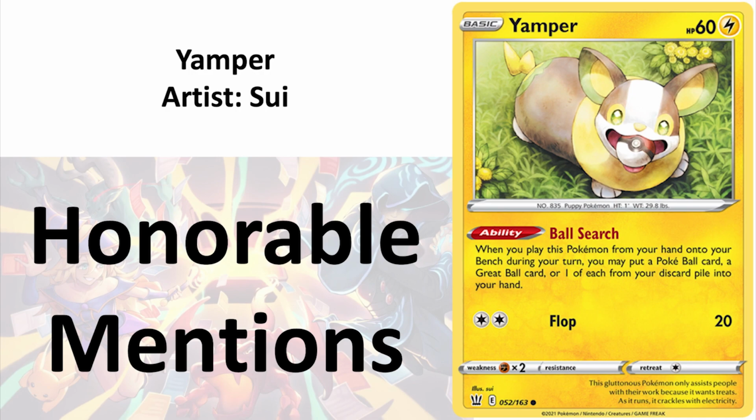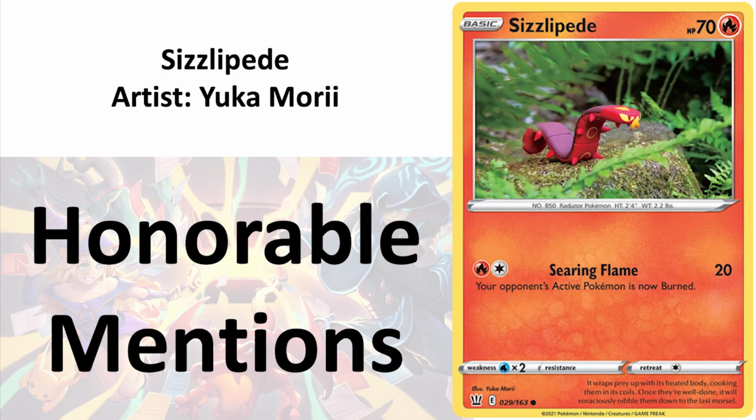The next honorable mention is Yamper by Sui. Look at the little doggy here, super cute. It looks like it wants to play fetch with a Pokeball. And this is also the winner for my Cutest Critter Award. The next honorable mention is Sizzly by Yuka Mori.